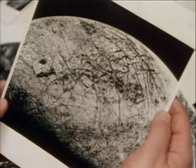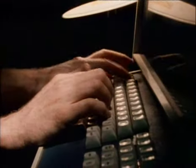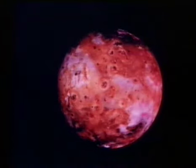Computer processing of the pictures has revealed at least a few features on Europa which seem to be impact craters, but something has wiped out the big craters. Computer processing also played a major role in one of the most amazing Voyager discoveries, made on the moon next door to Europa, a world called Io.